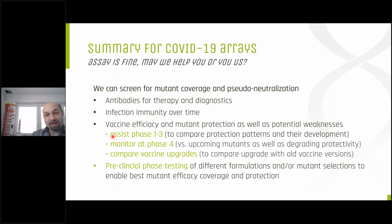We can track basically the infection immunity over time against the different mutants. So you see against which mutants you are vulnerable directly after the infection. And the same could be done also for vaccines, so that we can have a look at the efficacy, how many antibodies are produced, how protective they are.